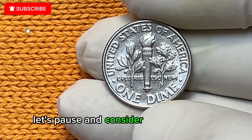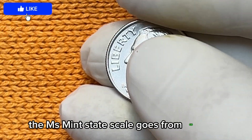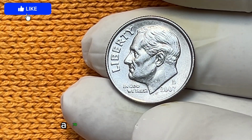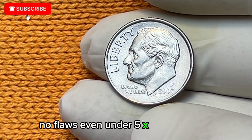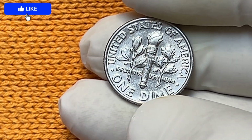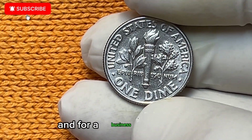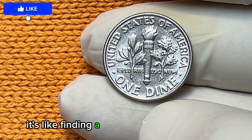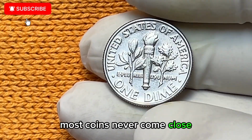Let's pause and consider what that really means. The MS, mint state, scale goes from 60 to 70. A 70 is theoretical perfection, no flaws, even under 5x magnification. Very few coins ever reach it. An MS 69 is just one notch below that, and for a business strike dime, it's like finding a needle in a field of needles. Most coins never come close.